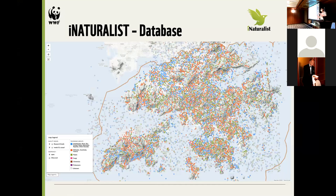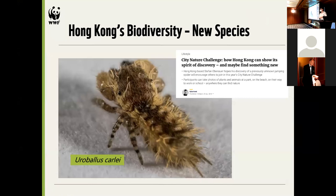iNaturalist can also pick up something really interesting. You've seen this before? This particular guy had his picture taken a couple of years ago in Shek Kong Country Park. It was on a railing on one of those staircases going up in the park. When he uploaded it onto iNaturalist, people were like, it's a spider, don't know what it is. Just a whole lot of no's on his comment feed. About a month later, he found it again, luckily by the grace of God, and captured it, which is illegal, by the way, don't ever do that. You need an AFCD permit to do that type of stuff.